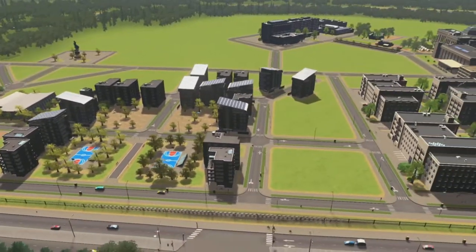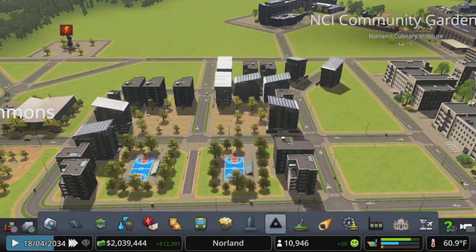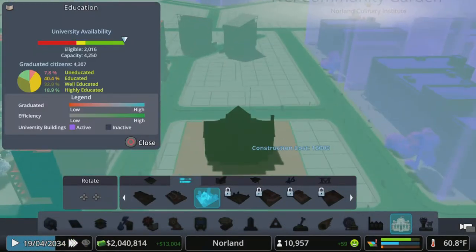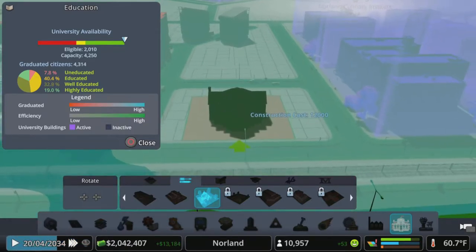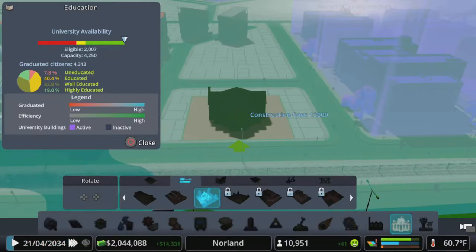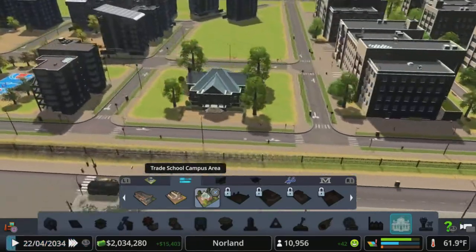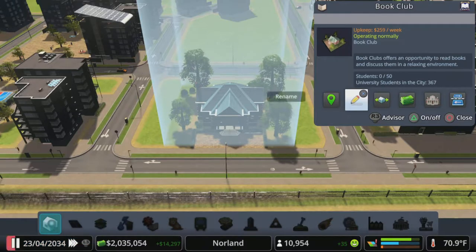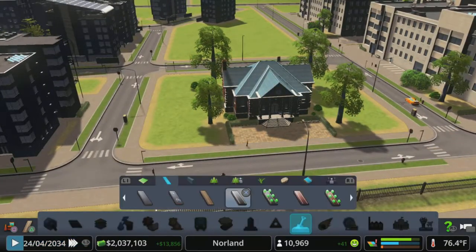We can also leave some of these spaces here for just some green space. We could also throw down some more of the actual university assets, like this book club could go here. Or even facing the road. Throw another book club there. And why don't we have some fun with this one? This one is the Gordon Ramsay Fan Club. So there we go.